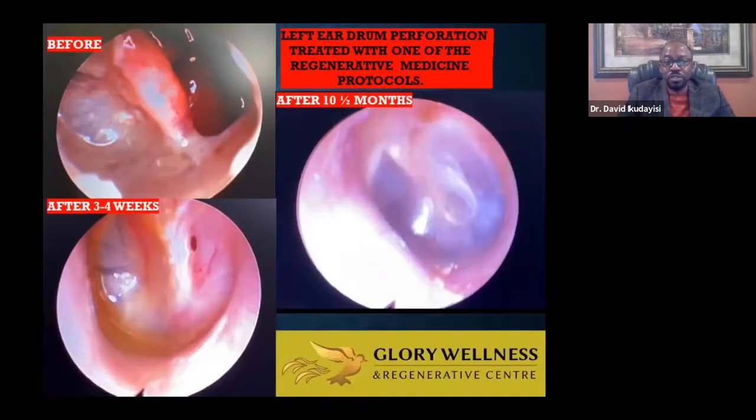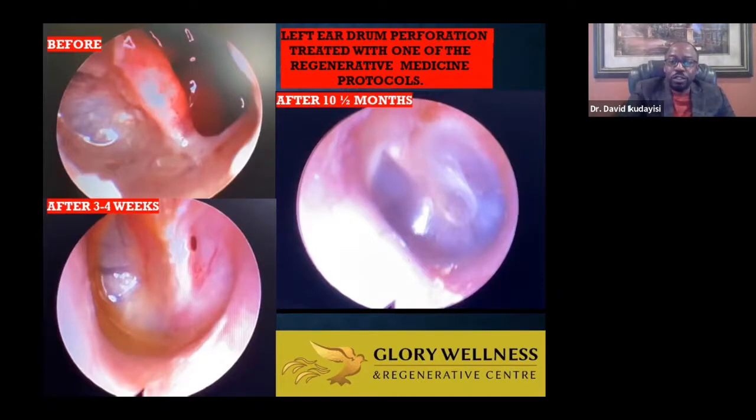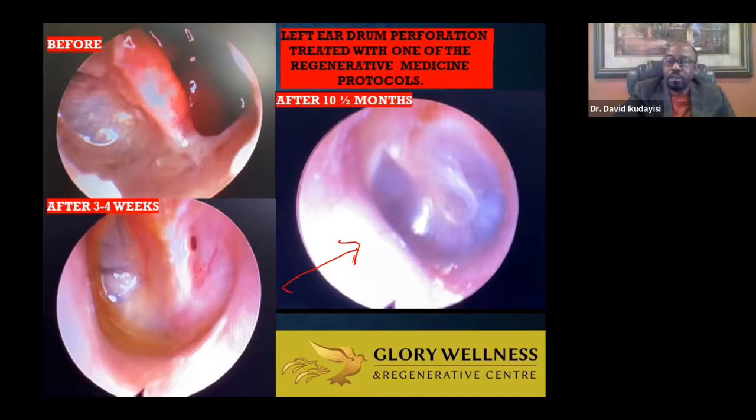And then about 11 months later, you can see how clear the eardrum is. The left side is before the treatment, after the injury, on the left upper corner of your screen. 3-4 weeks later is the left lower corner of the screen. Now, on the right side of the screen, you can see how everything healed back to normal. The membrane in the ear is very transparent. There is no scar. There is no sign of any trauma. So that's the power of regenerative medicine.